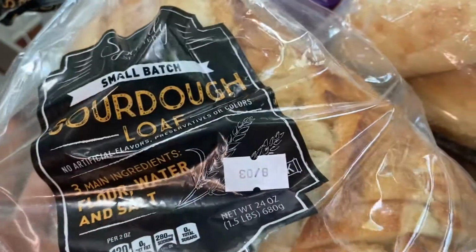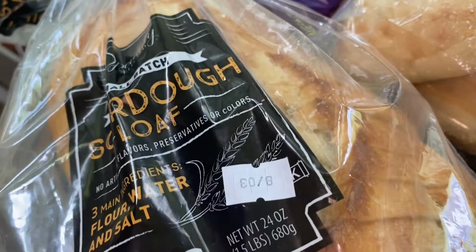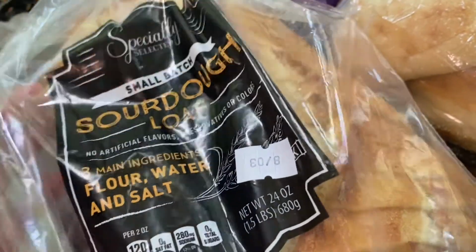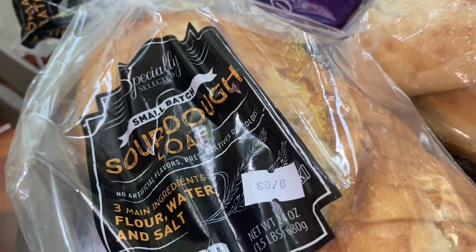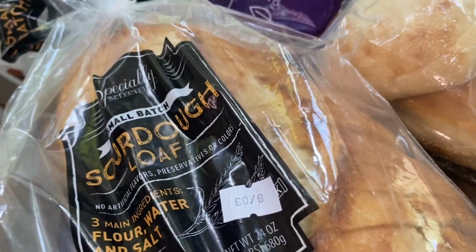Then we grabbed sourdough loaf. This is one of my favorite sourdough breads and it's such a good price because sourdough can be a little pricier, but this one's a good price and it's delicious. A lot of times I end up freezing it because it does go bad quickly.